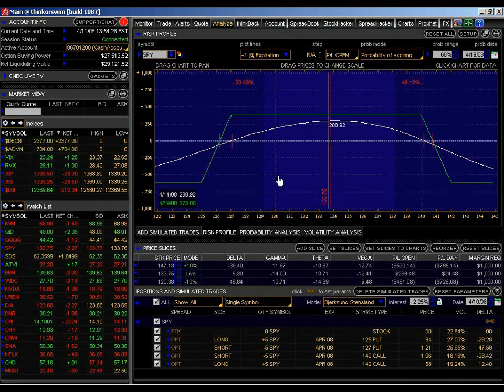So what we want to do is start paring back on this position. And to do that, we could take off maybe 2 or 3 contracts. Since we have 5 on these, we could take 2 or 3 contracts off on both sides. We do not like to leg out of positions. In other words, because the market is falling, it's down to 211 points now, we don't want to take off our call position, then take off our put position.